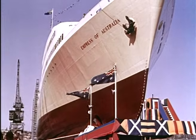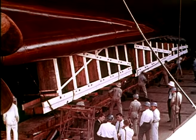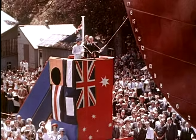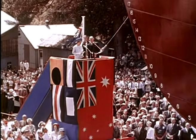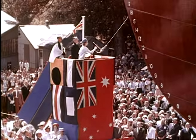January 18th, 1964. To ready her for the water, workmen hammered away the timber balks that supported her massive frame. Now she was held by a single strand of steel. I name this ship Empress of Australia. May God bless her and all who sail in her.